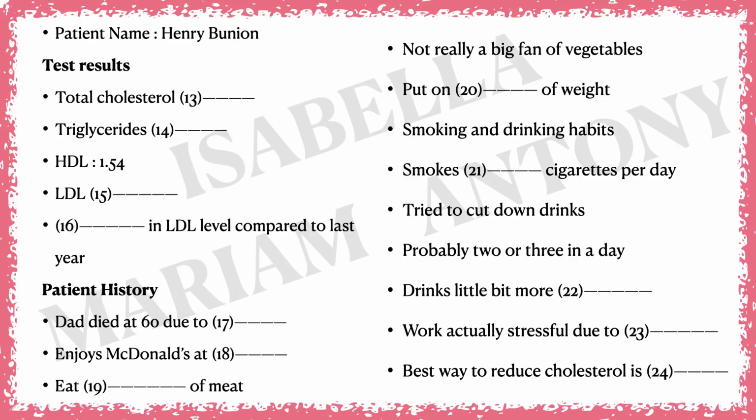Okay, now Henry, I know your family history and that your dad died of a stroke at 60. I just want to ask you a few questions about what you're doing now. Sure. What about your current diet? Are you eating much fatty food? Yeah, I guess so. I mean, I do enjoy McDonald's at lunchtime and eat quite a bit of meat. I'm not really a big fan of vegetables. Yeah. Have you noticed any change in weight? Do you think you've gained a little? Well, since I last saw you, I've probably put on about 5 kilograms.